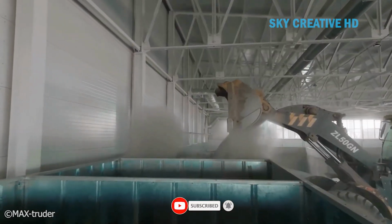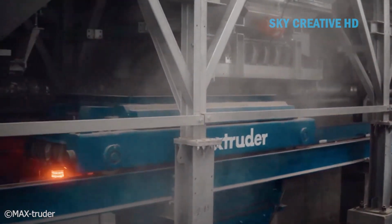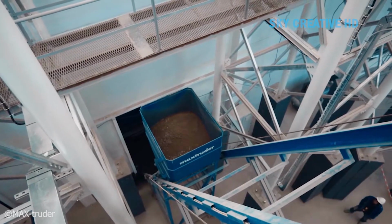Our final stop showcases the pinnacle of precast concrete technology, the Maxtruder system that's revolutionizing how we manufacture everything from bridge beams to architectural panels. This is automation and precision engineering working in perfect harmony.